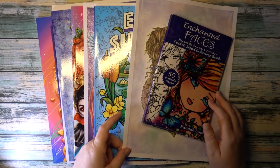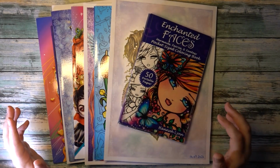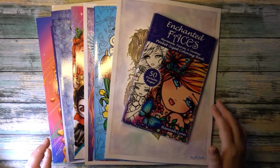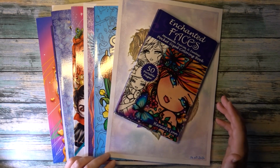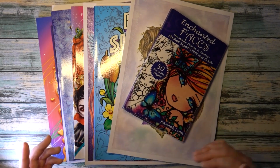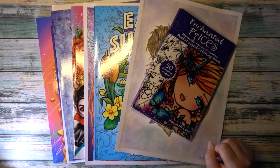Today I want to share my completed pages with you, and I have changed my interval from 3 months to 2 months. So every other month I want to share my completed pages with you, because I just thought it would be more fun to check in more often and share what I'm actually coloring.